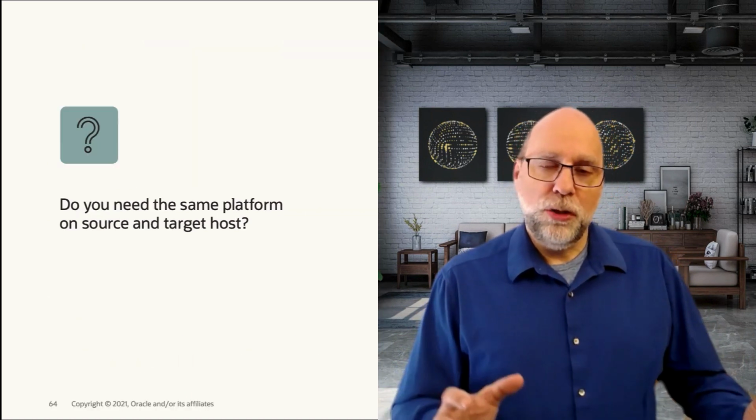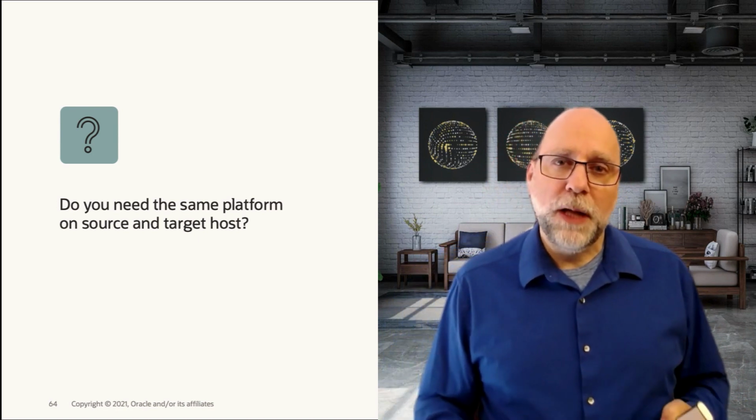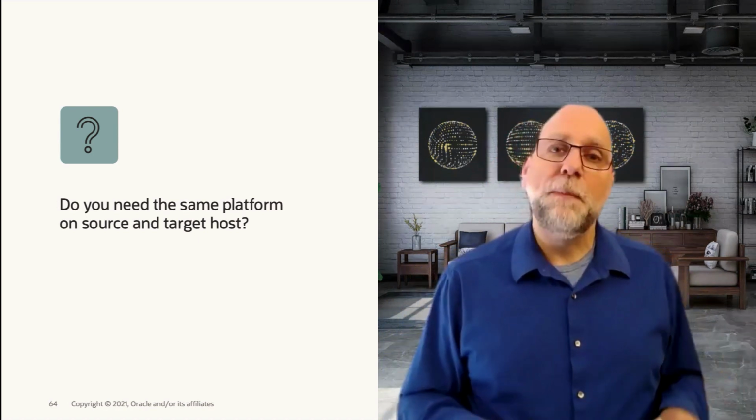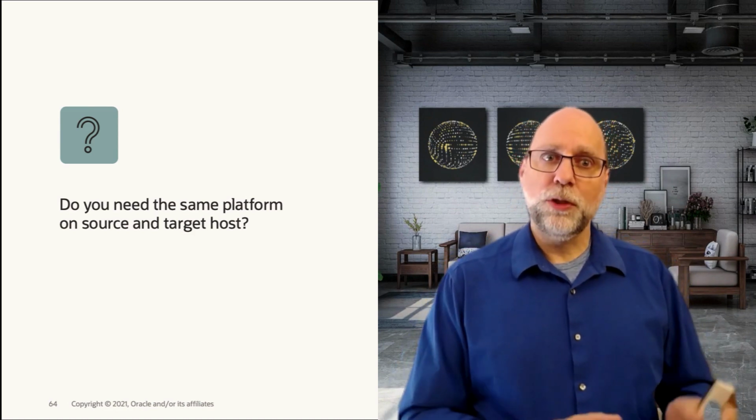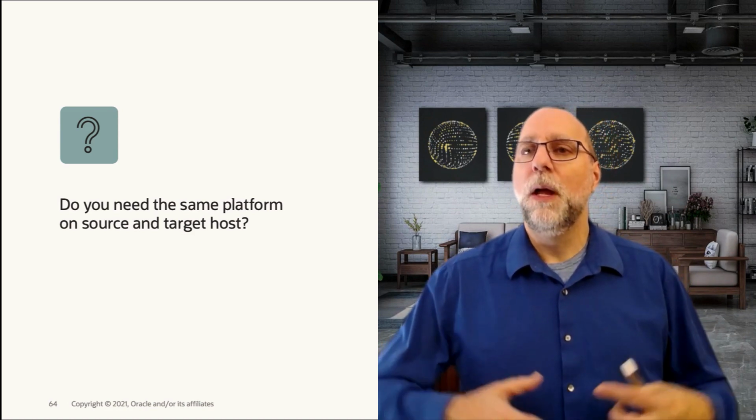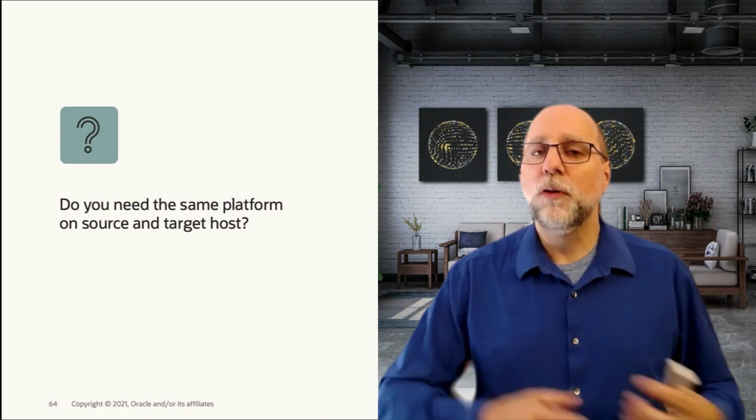So I mentioned that you have cross-platform capabilities here, so you do not need the same platform on your source and target host. And when we say platform, by the way, we're talking about operating system families, Windows versus Linux.